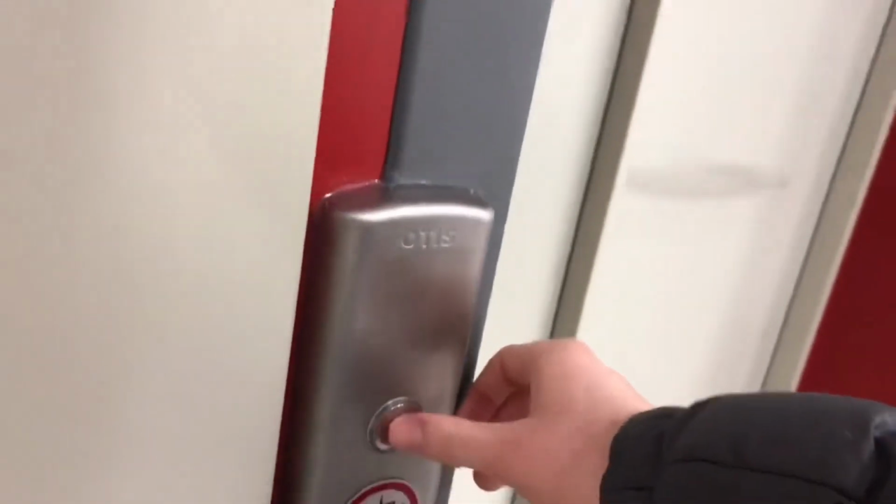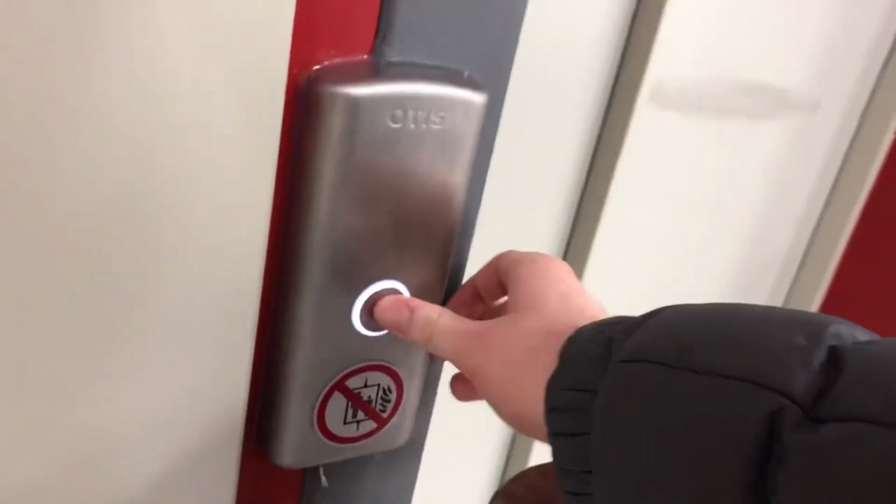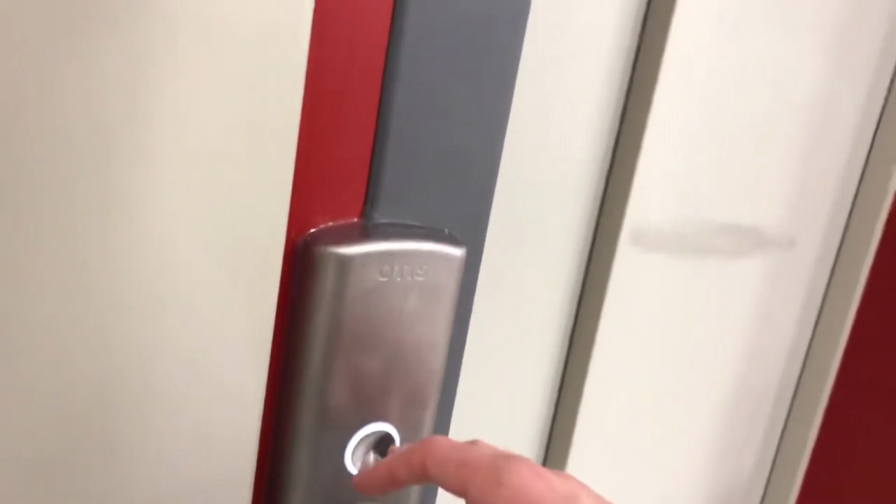Now to the former Wilko's, which had an Otis Gen2 Life lift. And this lift was decommissioned before Wilko's went into administration. This store was where BHS was. They used to have old Otis lifts and then they installed this new Otis one.